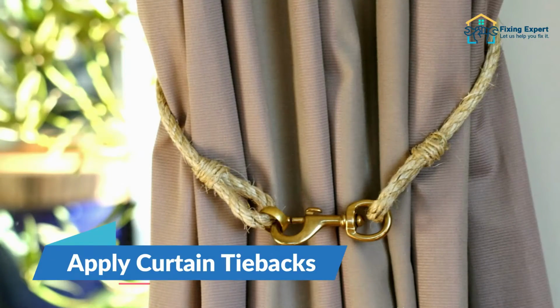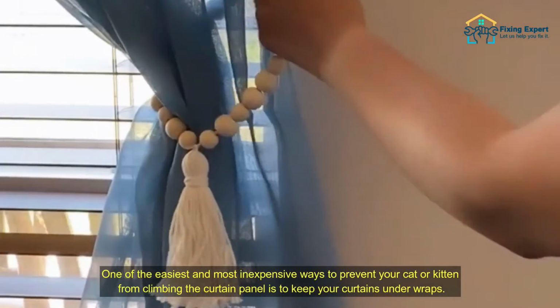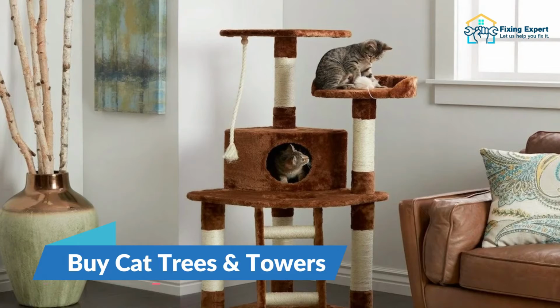1. Apply curtain tiebacks. One of the easiest and most inexpensive ways to prevent your cat or kitten from climbing the curtain panel is to keep your curtains under wraps. 2. Buy cat trees and towers.